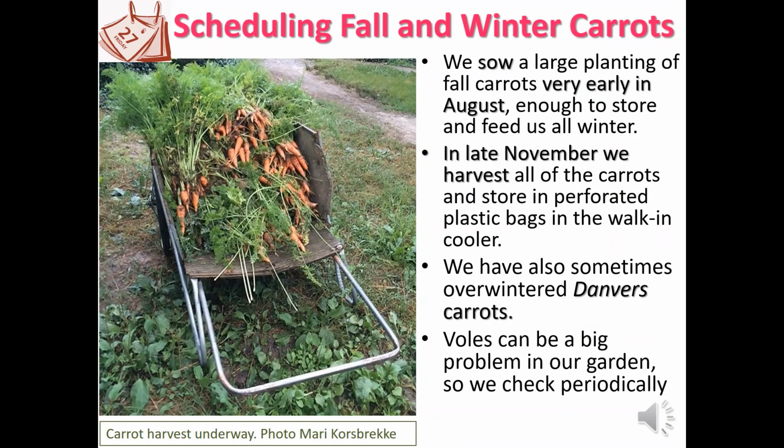So as I said, we do a big planting very early in August for fall carrots, and we plan for that to be enough to store and feed us all winter. So it's going to be a lot of carrots. We harvest them in late November into carts like this, and then we trim them, wash them, sort them. The good ones we store in perforated plastic bags in a walk-in cooler. We have overwintered Danvers outside, but we have a lot of voles, so we have to keep an eye on them and make sure that the voles are not eating what we wanted to eat ourselves.